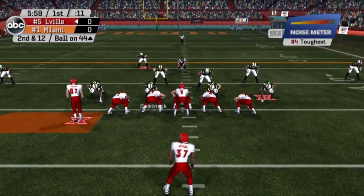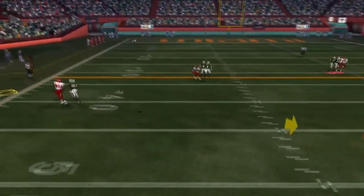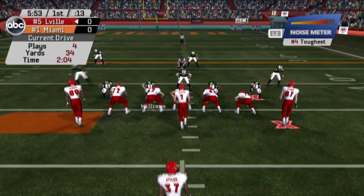Take off behind his blockers for 6. Single set back to you. Back to pass. Throws this one out to the left. Incomplete pass. He didn't throw a good pass at all. Oh, that Kirk. He was under pressure.